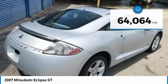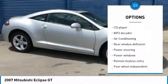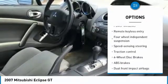Here are some of this vehicle's great options: anti-lock braking system, keyless entry, traction control, air conditioning, dual airbags, alloy wheels, power steering, driver airbag, four-wheel disc brakes, aluminum wheels.